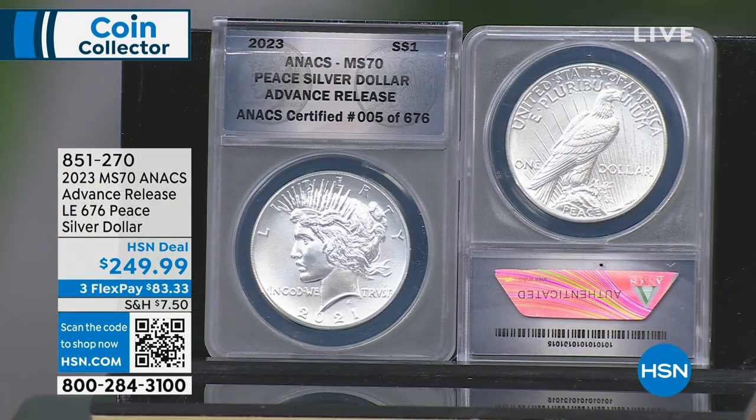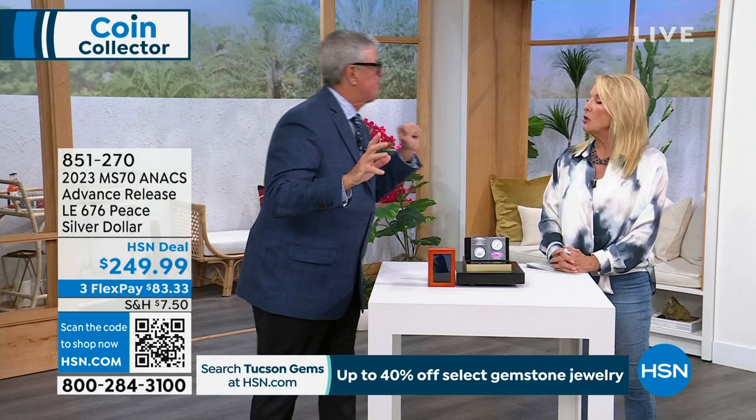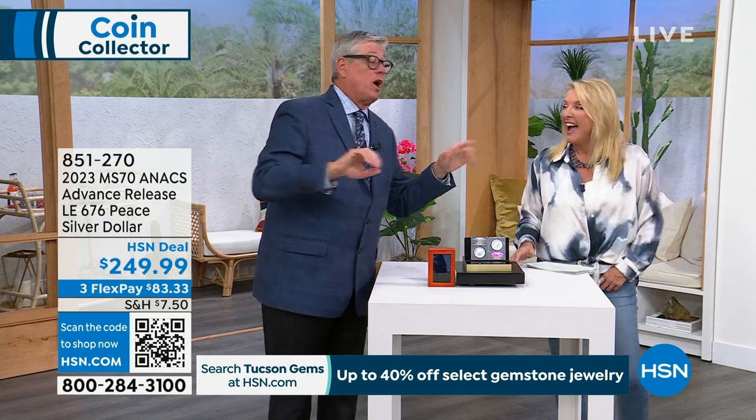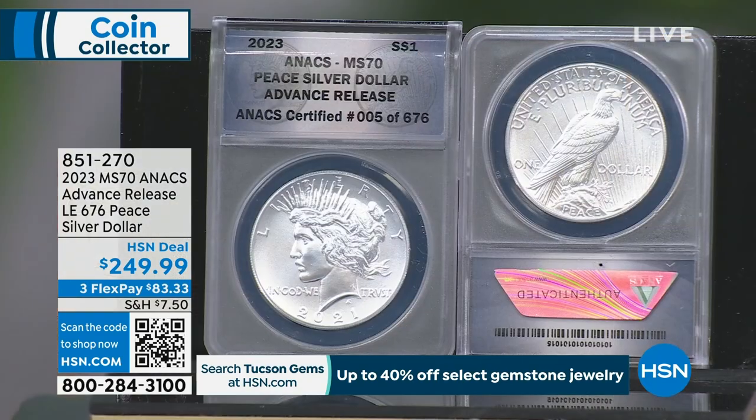Then you've got to get them in Mint State 70, so you might have to buy two, three, or four coins, who knows, and get them all graded. I just graded some 2023 Britannias, 2,000 coins. You know how many 70s I got? Zero. Actually zero. I went low on that too. Zero is the answer. And so then you have to get a 70.